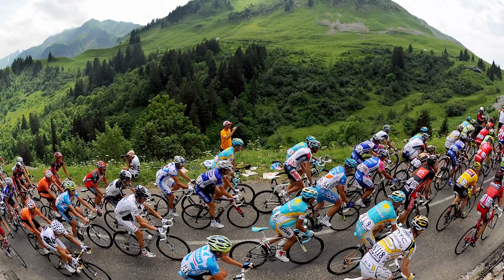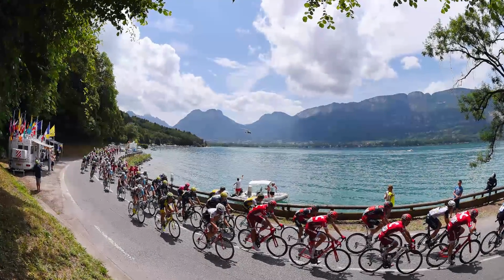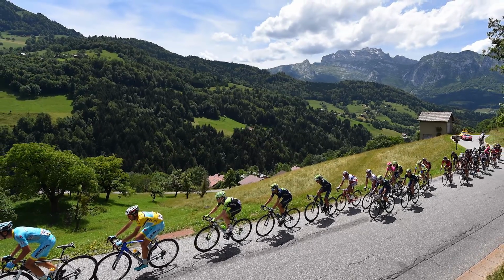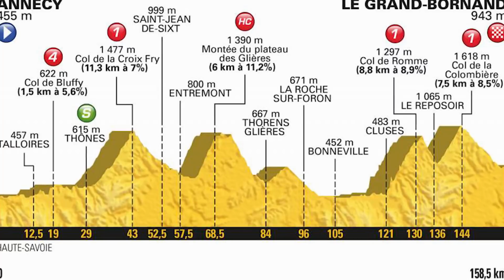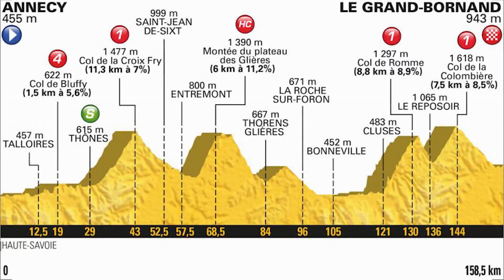The first stage after a rest day can often be a perilous day for the general classification riders who don't know how their body will react after a day without racing. Even for those who are feeling good, this will not be an easy day out. The race's technical director Thierry Gouvenou believes that stage 10 is where the GC riders risk losing the most time, with 5 climbs including 3 first category and 1 hors category.